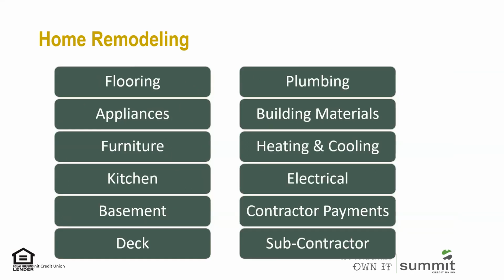Now let's talk about how you can use a home equity loan to remodel your home. This is an exciting time. You have hopes and dreams for changing up a space in your home to better fit your needs and your lifestyle. And maybe, depending on what it is, increase the value of your home as well. Maybe it's updating a bathroom with a new vanity, a fancy sink, or a full-scale kitchen remodel where you can gut the space and start over. Whatever your dreams are, home equity loans can help you finance your remodel.